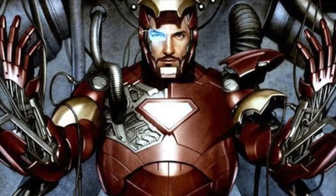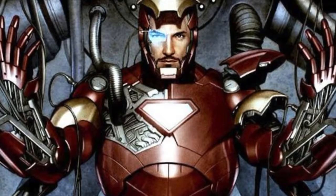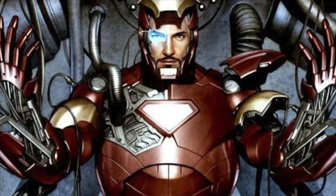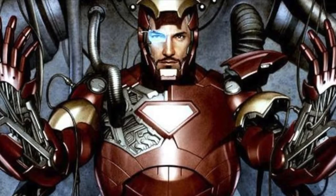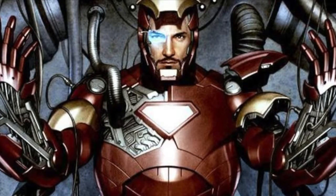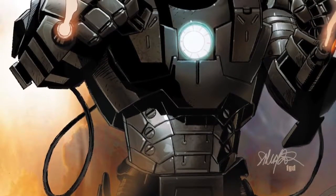Tony Stark is one of Marvel's leading geniuses and is able to harness his intelligence and ingenuity in order to defeat much more powerful foes. Stark has also been trained by Steve Rogers, making him a powerful hand-to-hand combatant. In the other corner, we have War Machine.